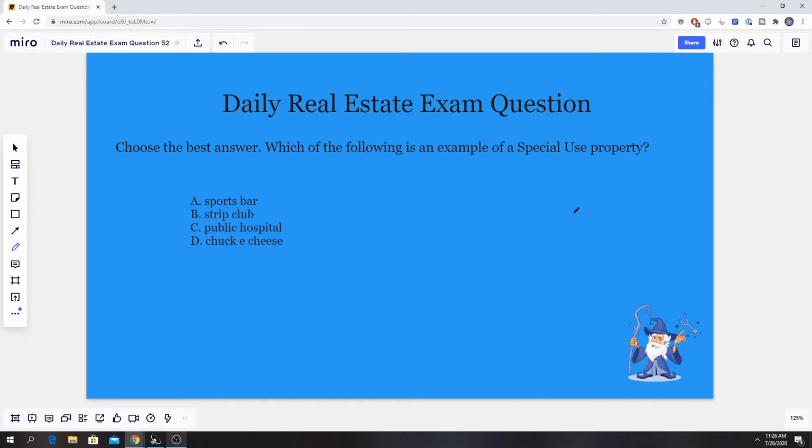Anyways, let's just jump right into it. So today's question has to deal with government powers, more specifically zoning. The question states, choose the best answer. Which of the following is an example of a special use property? And it gives us four options. A, sports bar. B, strip club. C, public hospital. Or D, Chuck E. Cheese.